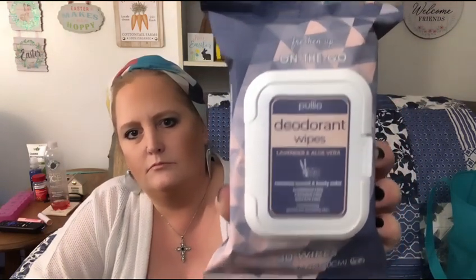So, I have one of these in the green, and I can't remember what the scent is, but this is by Polio. They're the deodorant wipes. They come in the cutest packages. This one's lavender and aloe vera, and you get 30 wipes. Freshen up on the go. This got a little bent, but you guys, I absolutely could not pass this up.